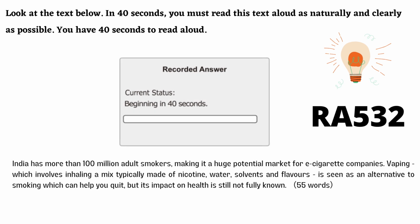India has more than 100 million adult smokers, making it a huge potential market for e-cigarette companies. Vaping, which involves inhaling a mix typically made of nicotine, water, solvents and flavors, is seen as an alternative to smoking which can help you quit, but its impact on health is still not fully known.